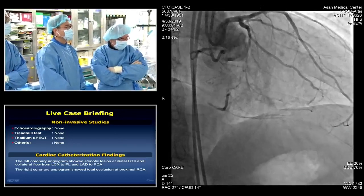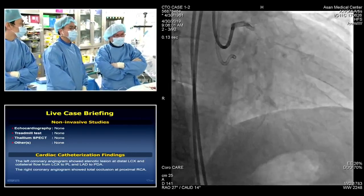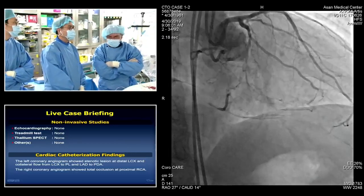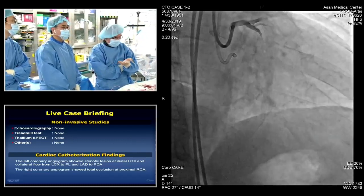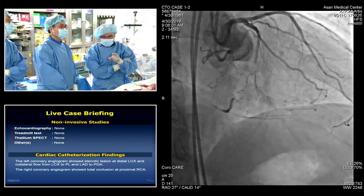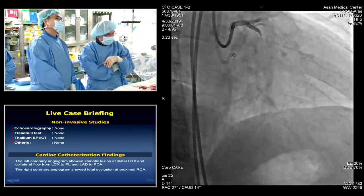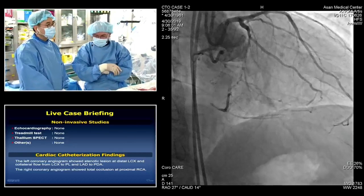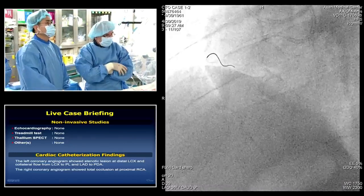And the case, I think, is well selected because it's a single vessel RCA CTO, and nobody should discuss surgery. The patient is symptomatic, already had some heavy symptoms during the procedure. So the problem here is, if we go to the next shot, there is no cap.